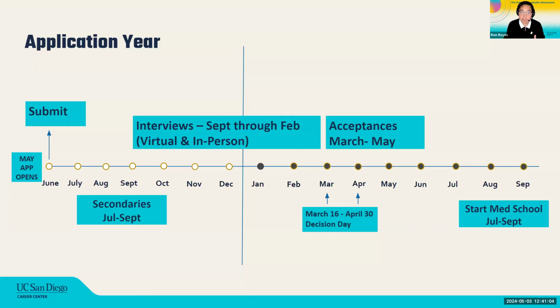That being said, interview season is usually September through February. Most interview seasons have a bulk of their interviews happening from September through November. We start to see it slow down December, January, and February, as admissions is going to have less room and space available to do later interviews and appointments for interviews the farther along in the interview season.